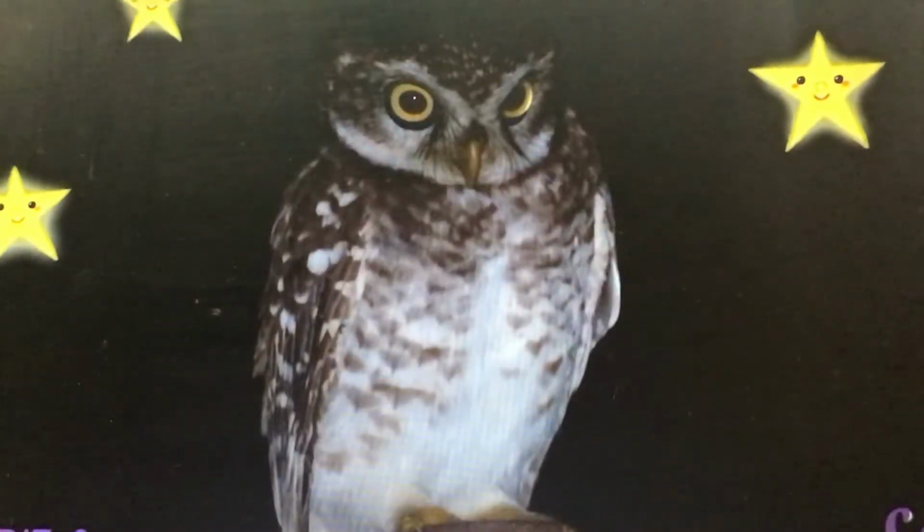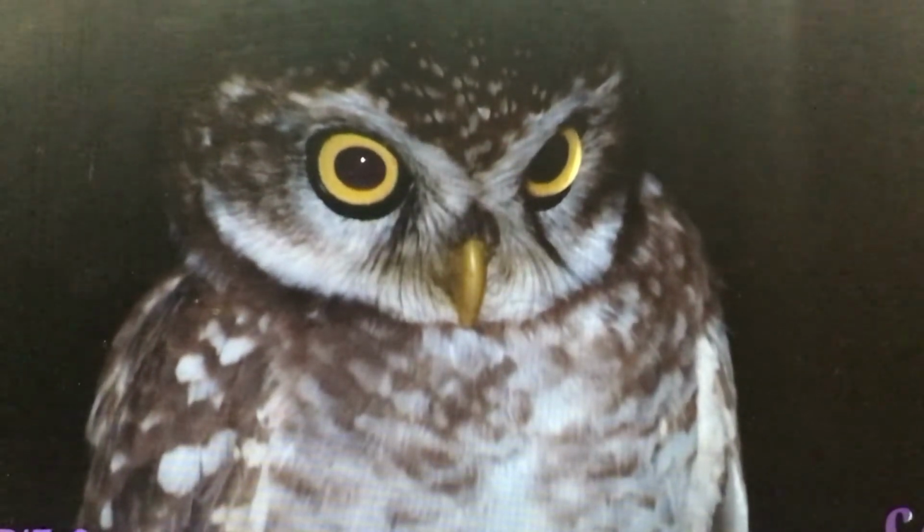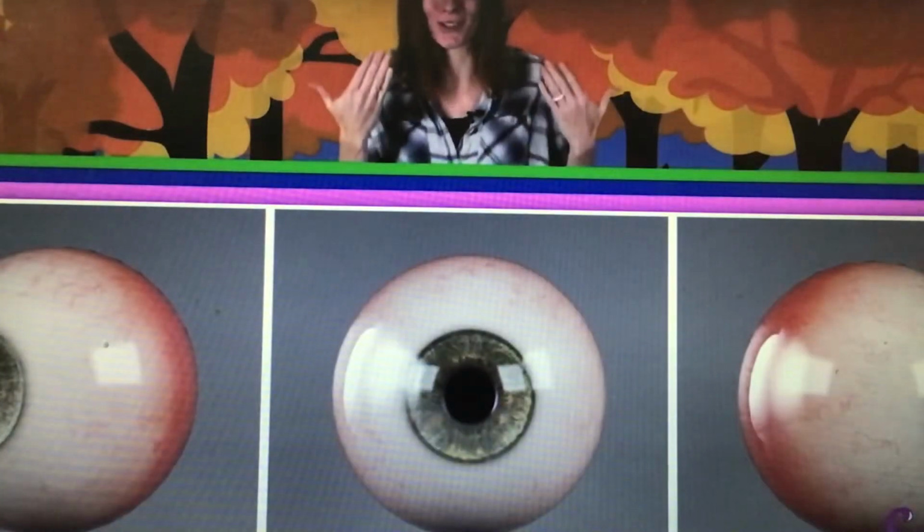Owls usually hunt at night, so their eyes have to take in a lot of light to help them see in the dark. That's why owls have such huge eyes. But unlike you and me, owls can't move their eyes. Our eyes are, well, balls. They're eyeballs. And you can move them around in your head, like this. We can look left and right, and you might even be able to roll your eyes.